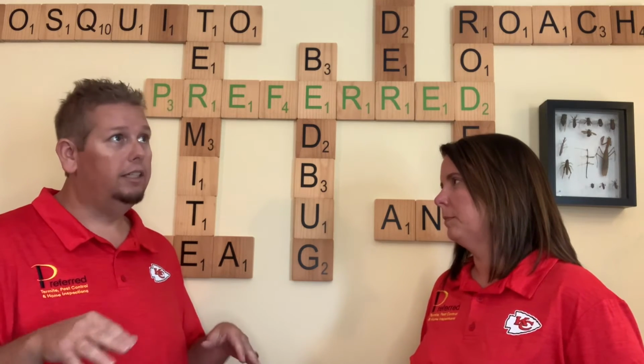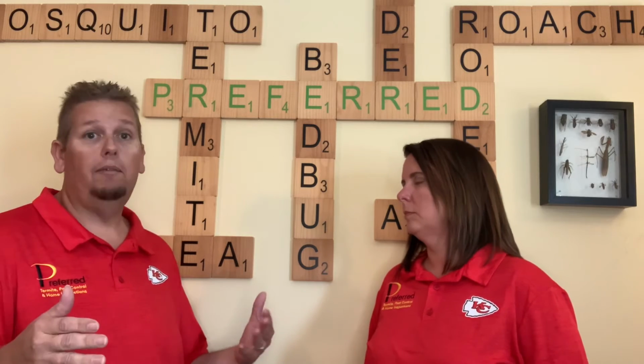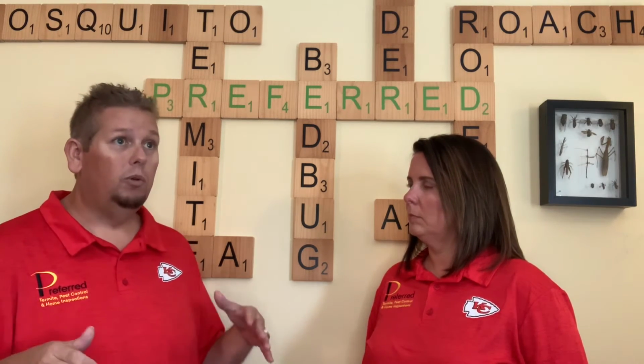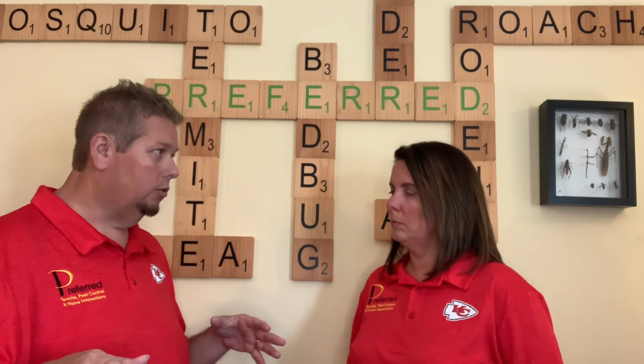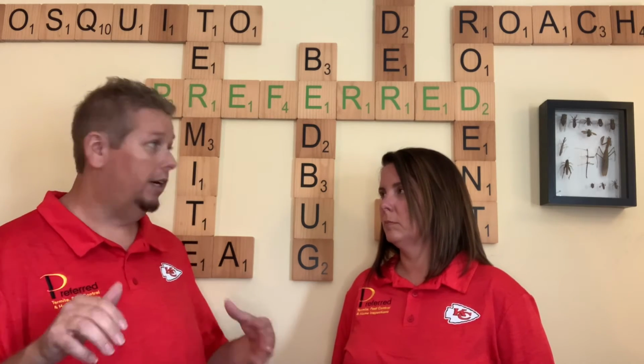Like I said, there are different methods. But on anything, if you do have mice in your house, like I've mentioned in the previous videos, we need to try to figure out how they got in there as well. So you do want to do those inspections, and if you find those holes or cracks, you want to try to get those sealed up.